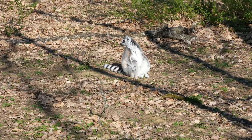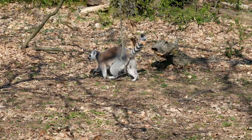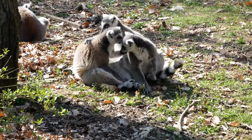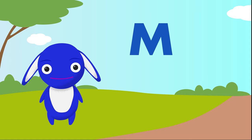One thing lemurs all have in common, though, is that they all come from Madagascar, an island off Africa, and the neighboring islands called the Comoros. Lemurs like to hang out in groups, and they're led by girl bosses. They communicate through scent. M is for monkey.